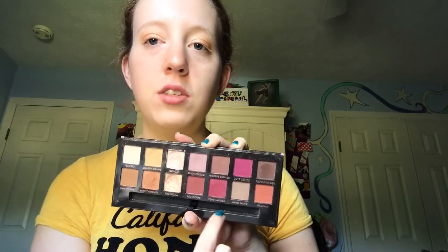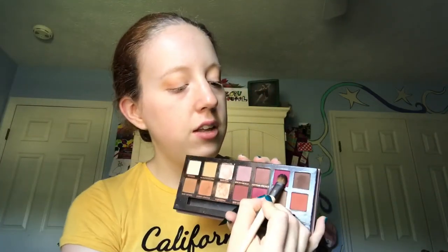Alright, so now I'm going to take... I want to take this color or this color? So many choices. I'm gonna take Love Letter because it is more berry toned than this one, and I'm just gonna apply that to the inner portions of my eyelid with my Equal Tools shading brush. Oh, that is so pretty! That is so pretty, guys.